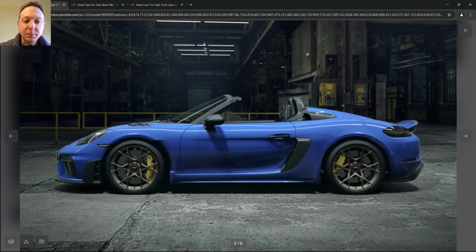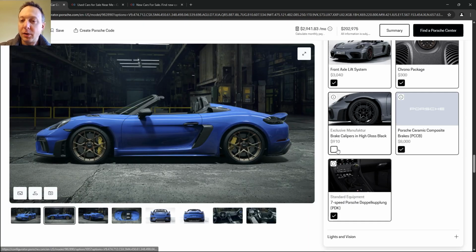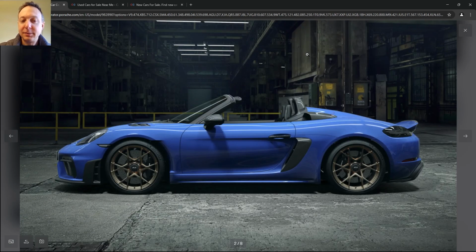Okay, let's get to the brakes. So, I've never had PCCBs. I've always had steels. In the 987, the brakes were very soft. In my current car, they feel great, and they stop the car great. So I have no complaints about the steel brakes, but in order to get the price up, I am required to get the PCCBs. But here, again, you can see where I'm talking about when you get that yellow, it just looks very cartoony, very crayon. It's too much brightness. So calipers in black. Perfect.